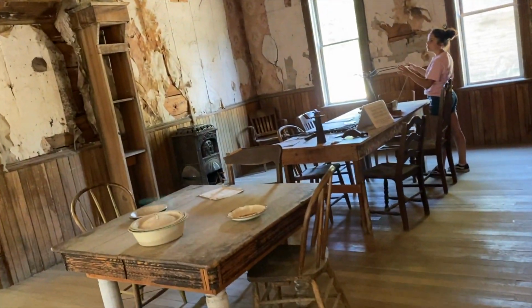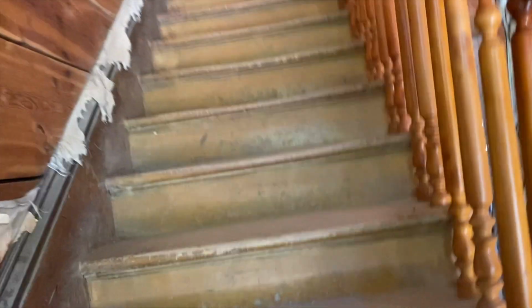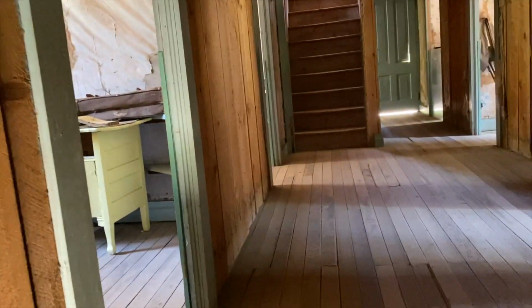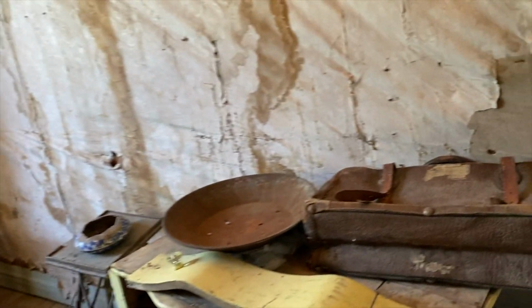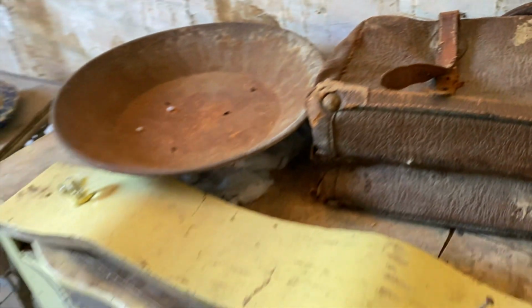owned last year. I see the 2. I see one of the stoves. A sitting parlor. Wow, look at that old suitcase. Yeah. There's 3 ceilings.